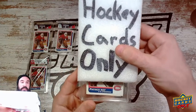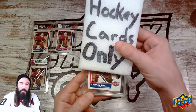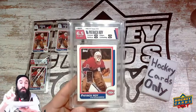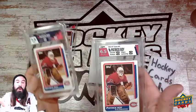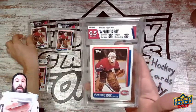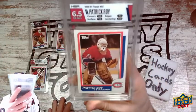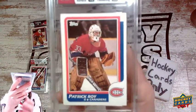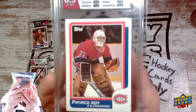Are you ready? This is the 1,000 sub giveaway card. And it is a 6.5. Only one away from my best card of Patrick Waugh. So, let me let you guys see this. Put in the comments what you think. I'm going to show the card as good as I can without the glare.